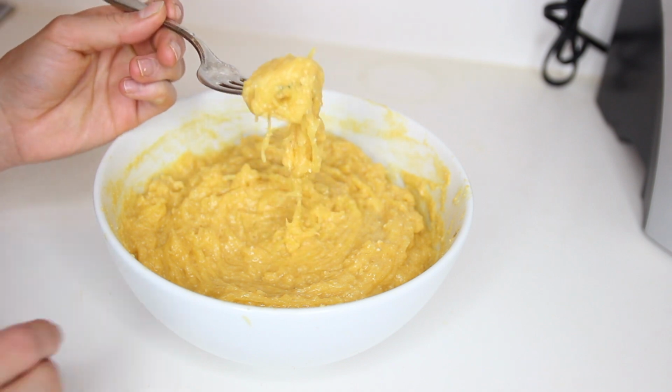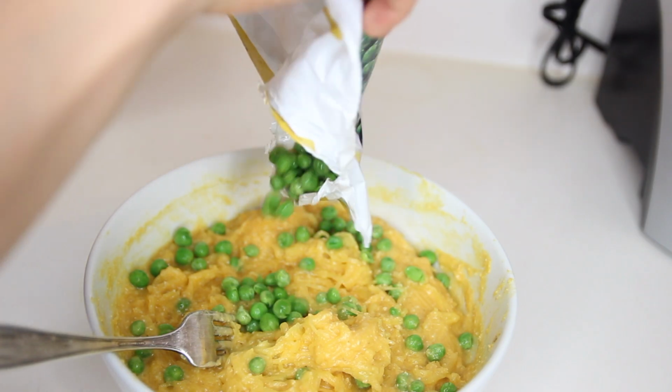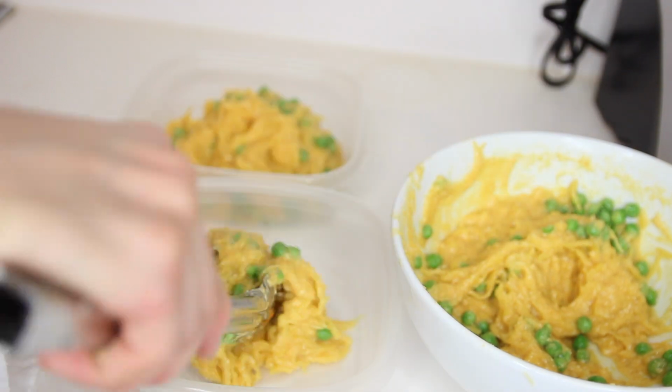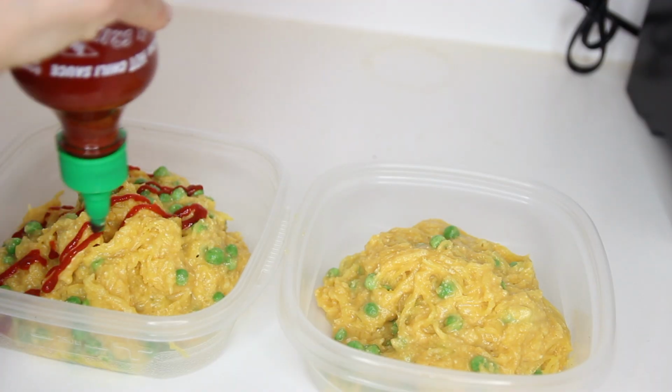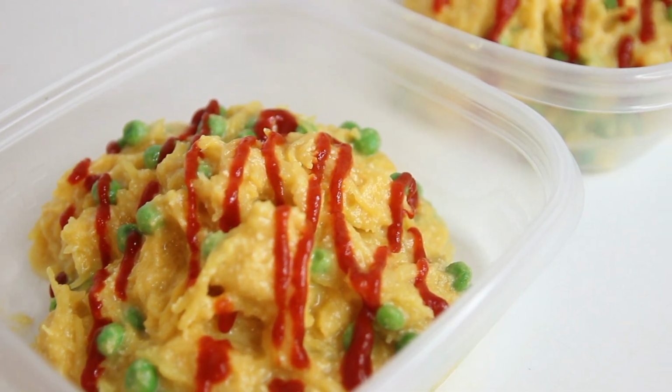Okay, again, this is going to be super customizable. You can really add whatever you want to this. I decided to add some fresh peas and some sriracha because I seriously can't live without the stuff. And that's it. I served it up into some to-go containers and sauced it up, and we good to go.